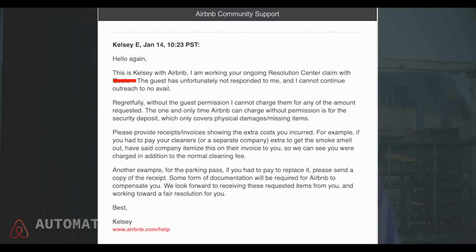So, email number one, the lady says, "Hey Sean, we cannot charge the guest for this claim of yours because we don't have their permission and you did not collect a security deposit. So please give us proof of damages so that way we can go about the host guarantee process." Basically is what she's saying.